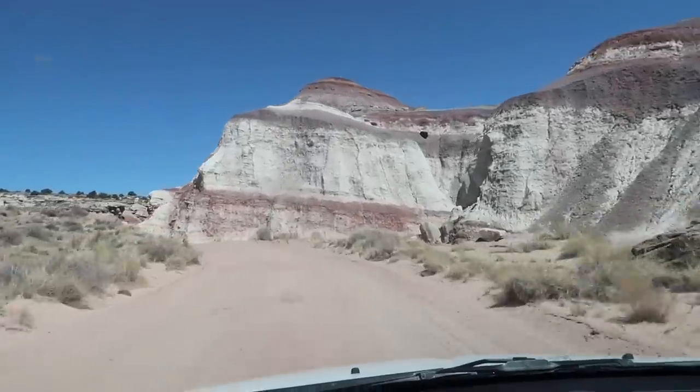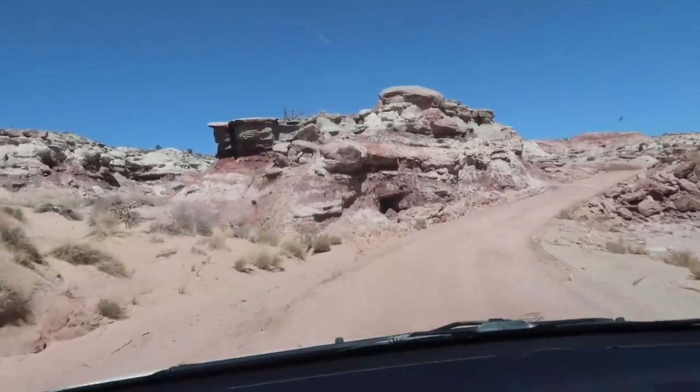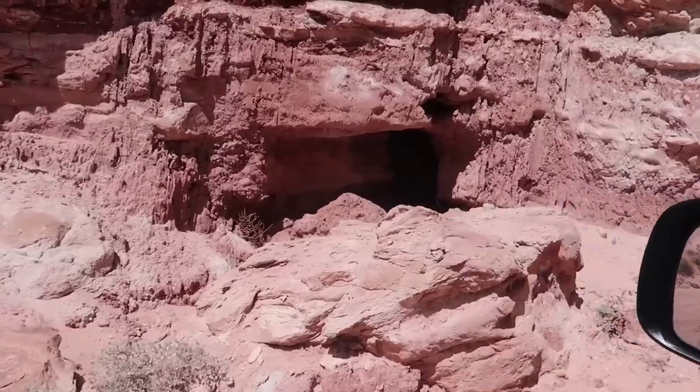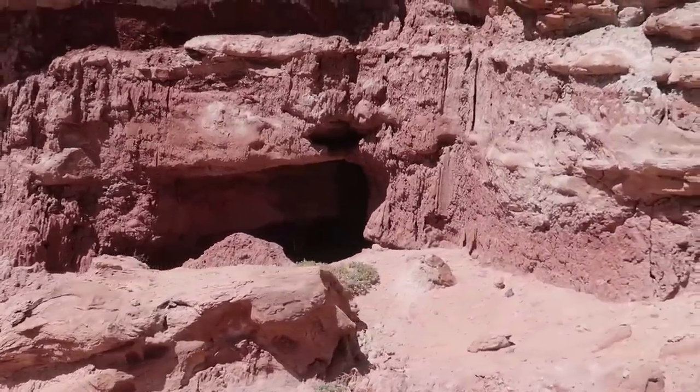Escort the Dyches fam wherever we need to go. Right? We might need to retire the van. Look at this cave right here. Hello? Anybody living there? Spider web coming down. Oh, creepy.